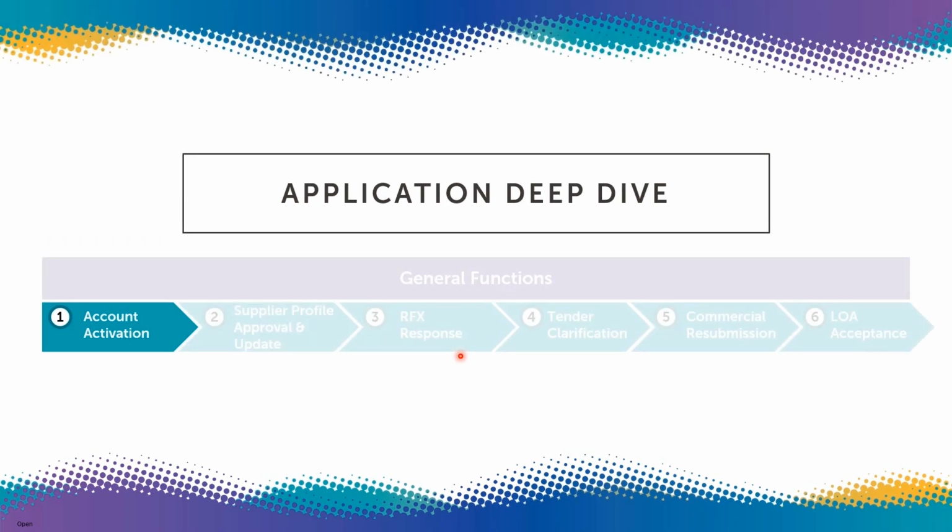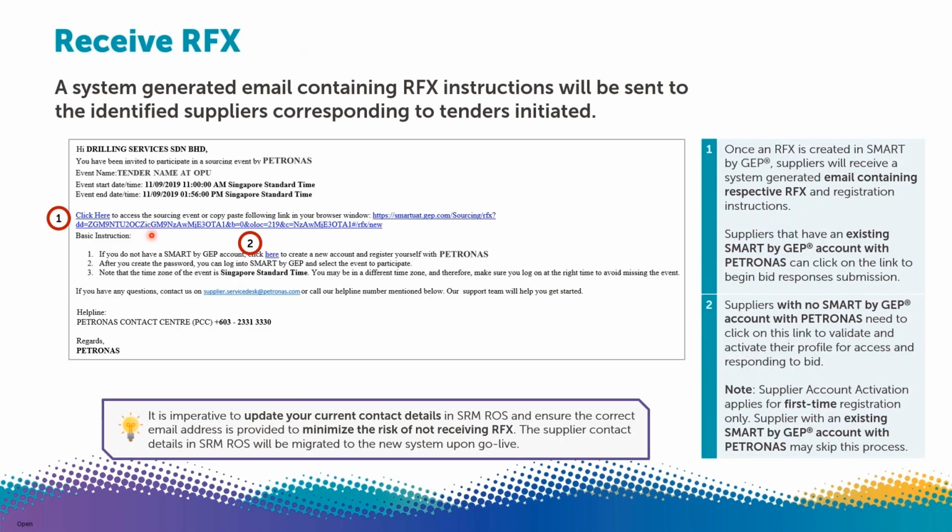We start off with the first step, account activation. A system-generated email containing artifacts and registration instructions will be sent to all of you. And starting 15 June, all of you will receive the notification email to create your Smart account. So if let's say you already have a Smart account, then you can click here.